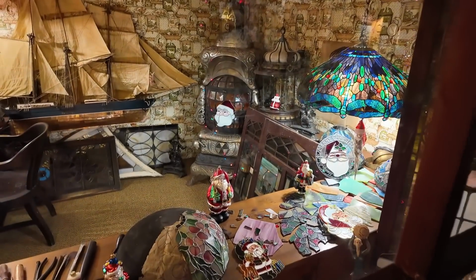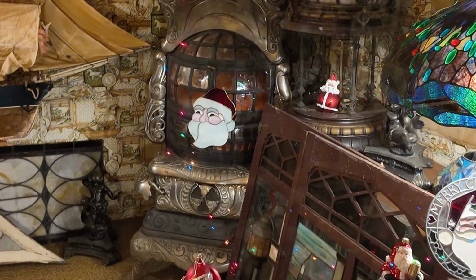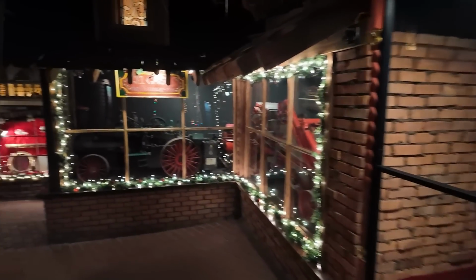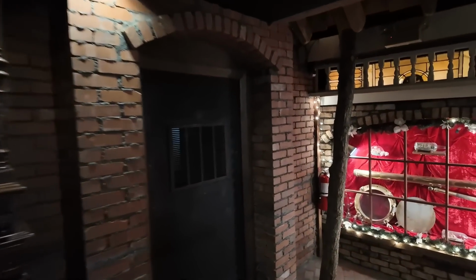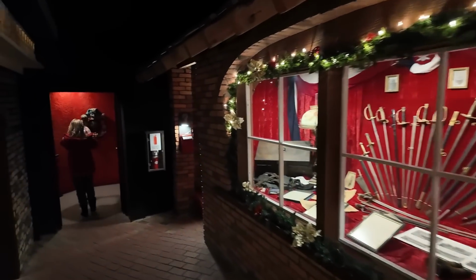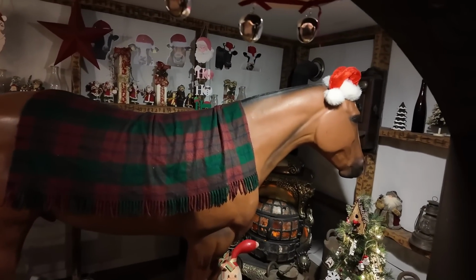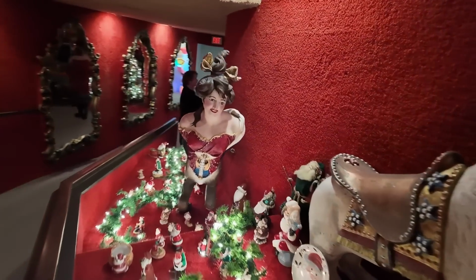This is like a stained glass shop. You can see the stained glass Santa there on the stove. It's up there. Another carriage horse there with a warm sweater on. The red room. I think I hear the Nutcracker Suite playing.